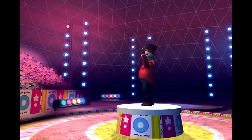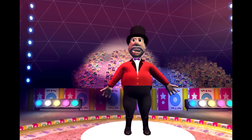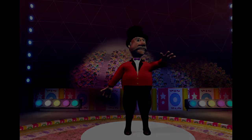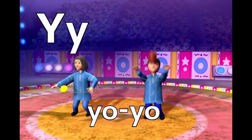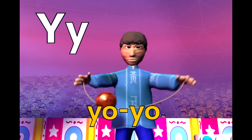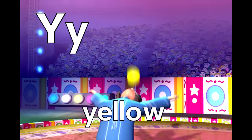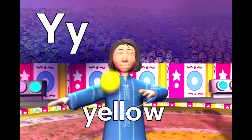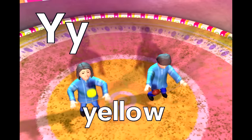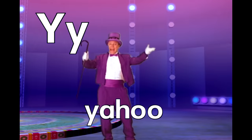Ladies and gentlemen, presenting the Chinese Yo-Yo Troupe. Y is for yo-yo. Look, a yellow yo-yo. Y is for yellow. And Y is for yo-yo. Yahoo!